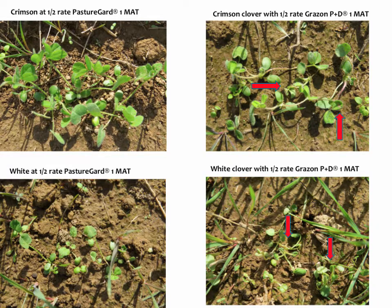And these pictures are basically the same as the previous slide, but this is crimson and white clover. On the left, you have crimson and white clover treated with pasture guard, and on the right, you have crimson and white clover treated with grazing P plus D. Again, this is 1 month after treatment, so all clovers did emerge, but those treated with the grazing P plus D are showing signs of herbicide injury.